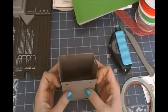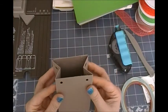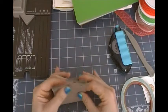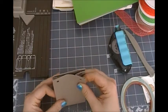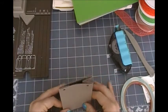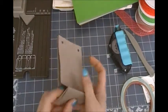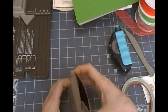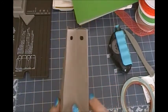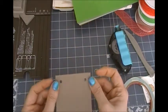Okay, and so all you do now is you take your sides and you pinch in. You see what I'm doing? Just take your sides, pinch in, and just go right down your sides to get your sides going real good. Just to make sure that they're folding for you. There we go. And there is our gift bag. So there's our bag. You see that? And so all we have to do is just thread some ribbon through here.